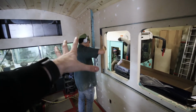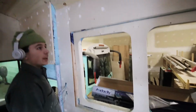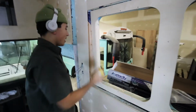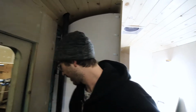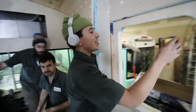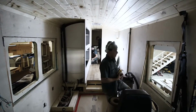What else is happening in here? Filling holes, sanding them down. Just window prep. Yeah, all the holes, all the drywall holes, plywood holes. Okay, so Logan is currently filling holes and sanding endlessly. It's not bad with the bunk bed, it takes up a whole room. Get everybody in the smallest bus possible. And that's 5 guys in a bus.